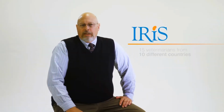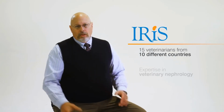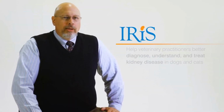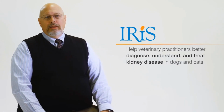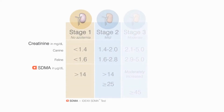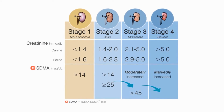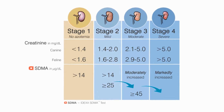The IRIS group is made up of 15 independent veterinarians from 10 different countries, all who share an interest and expertise in veterinary nephrology. Our mission is to help veterinary practitioners better diagnose, understand, and treat kidney disease in dogs and cats. One of our first projects was to establish staging guidelines for chronic kidney disease in order to better tailor diagnostics and therapeutics to individual dogs and cats based on their stage of disease. We review and update these guidelines regularly to reflect new advances in the diagnosis and treatment of chronic kidney disease.